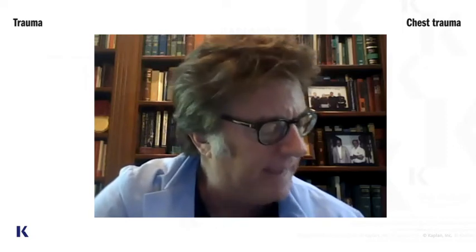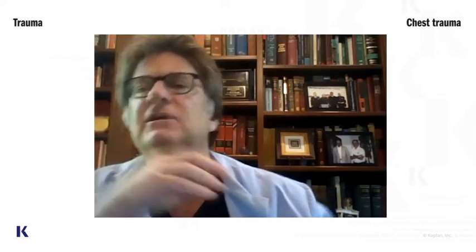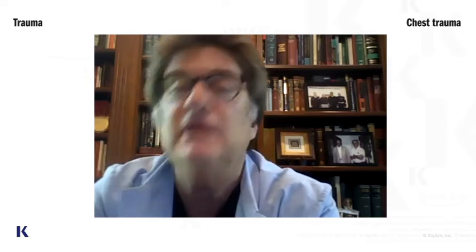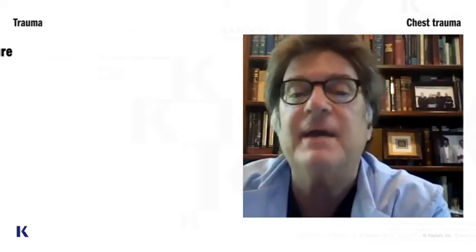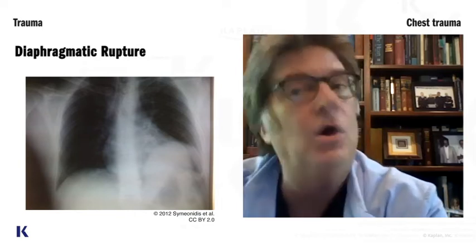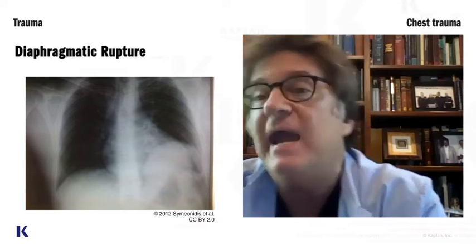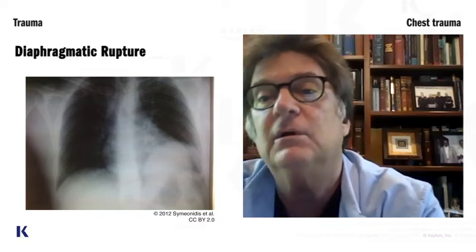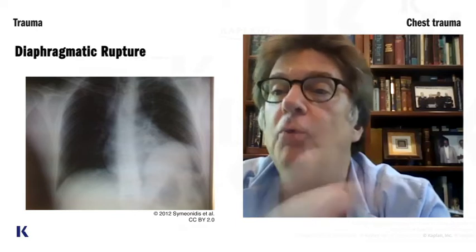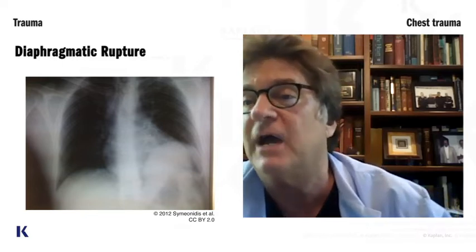All right. Now, let's talk patient who comes in with a car accident and all of their guts are in the left chest. That's called a traumatic diaphragmatic rupture. Does it happen on the right side? No. Why? Because the liver's there. It happens on the left side. And the treatment of that is pretty straightforward. Open up the abdomen, pull the bowels back in, and sew up the opening, the tear in the diaphragm. It's not common, but I've seen it a number of times, and you may see it too.